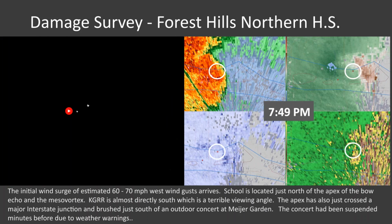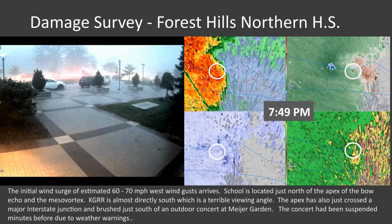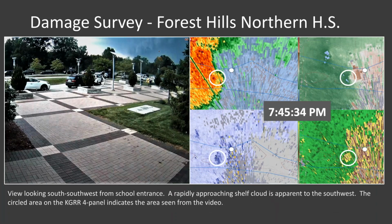So let me go ahead and put this in motion here. You can watch this, what it looked like as it was coming through. Let me just back up here. I missed one last point.